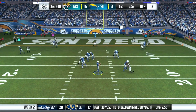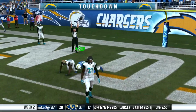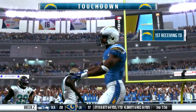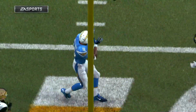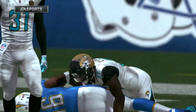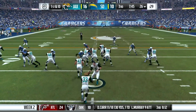They bring out 4 receivers on the field. Good pocket, and Rivers connects. It's Tyrell Williams with the touchdown. A risky call, taking all tight ends off the field. It's the 2nd-year man from Western Oregon on a very well-timed throw with only his 3rd career catch. 16-10 Jaguars now in the 3rd quarter.